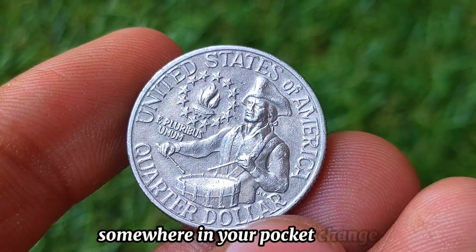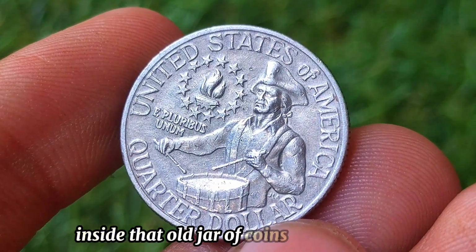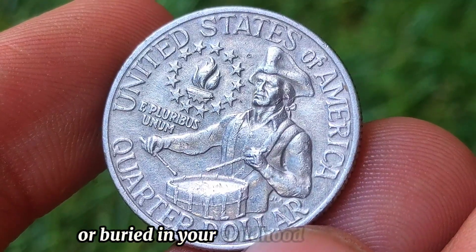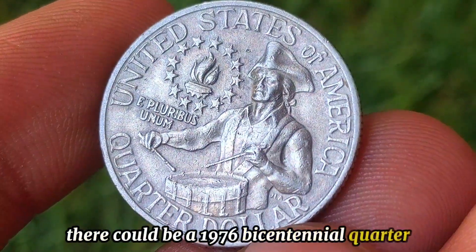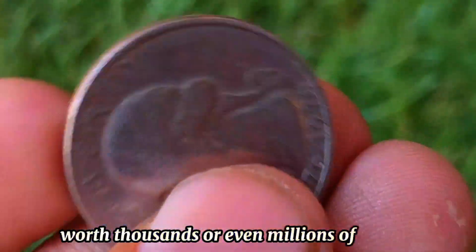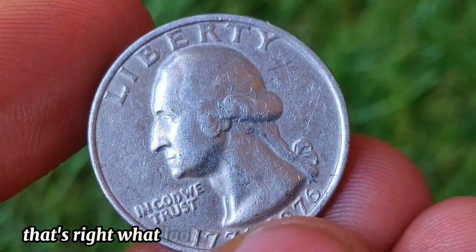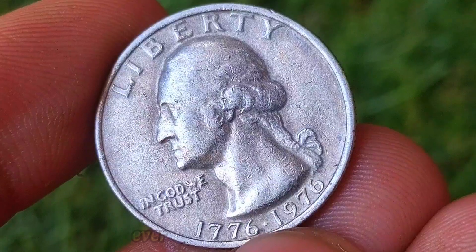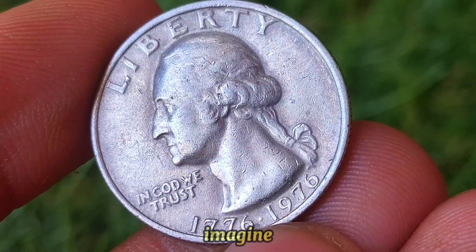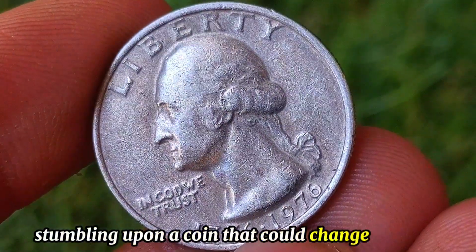Somewhere in your pocket change, inside that old jar of coins in your closet, or buried in your childhood piggy bank, there could be a 1976 bicentennial quarter worth thousands or even millions of dollars. That's right. What looks like just another 25-cent piece might be one of the rarest error coins ever struck by the U.S. Mint. Imagine stumbling upon a coin that could change your life.